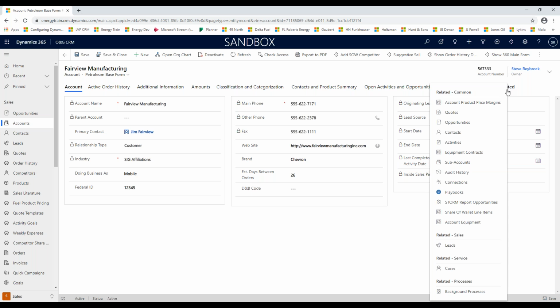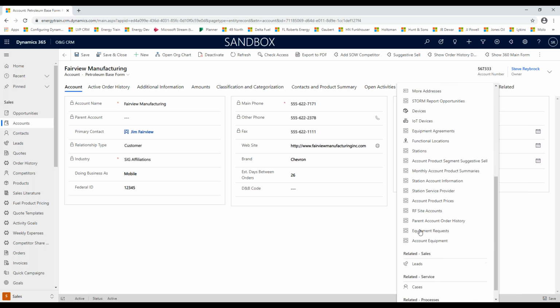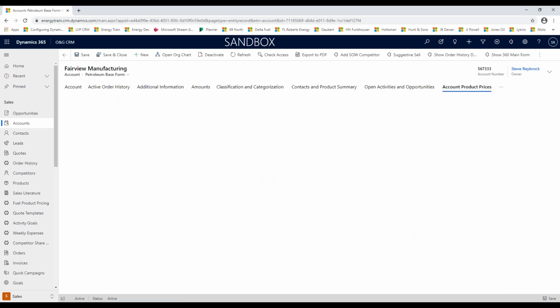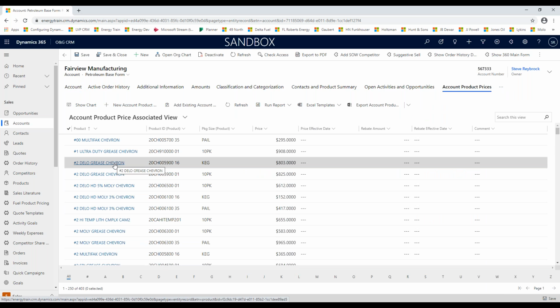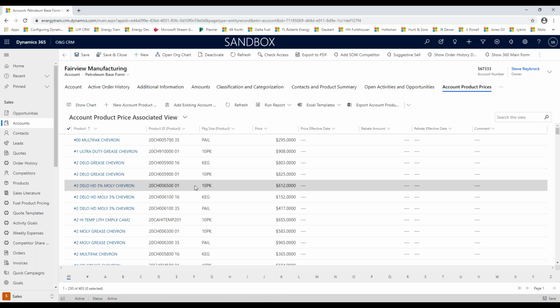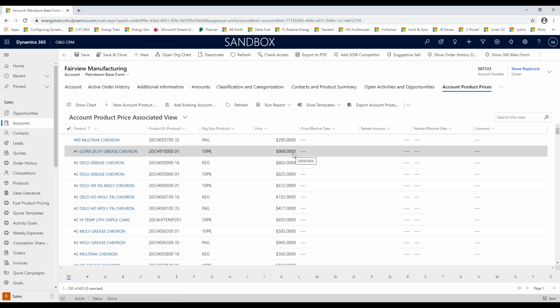You can just go into this related records section. And again, if you use this data integration piece, you can go to this account product prices. And this just says these are all the products that your customer is set up in on your accounting system. And if they bought these products today, this is their price. So it's pretty simple. It's account, product, price. And that would come from your accounting system.